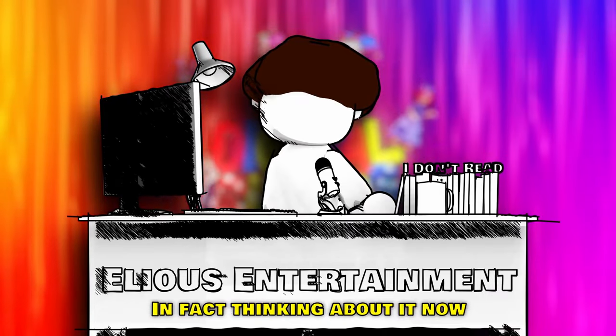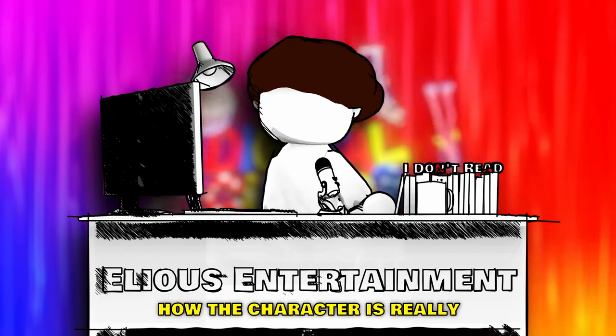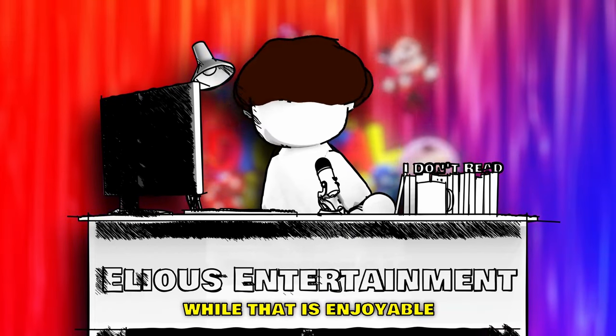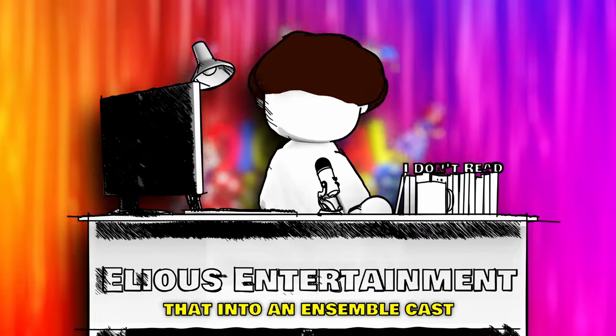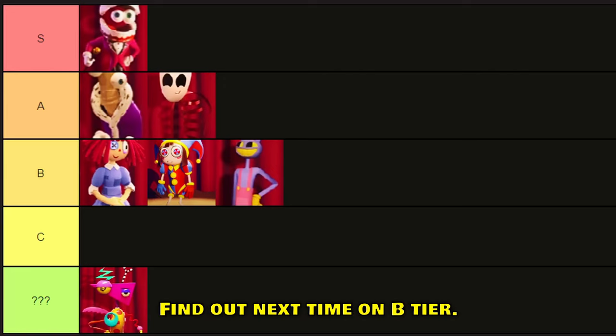In fact, thinking about it now, Jax actually reminds me a lot of old Mickey Mouse cartoons, how the character was really just antagonistic to everyone around him, and while that is enjoyable, it's interesting to place that into an ensemble cast setting, so I don't know, we'll see how it goes. Find out next time on B Tier.